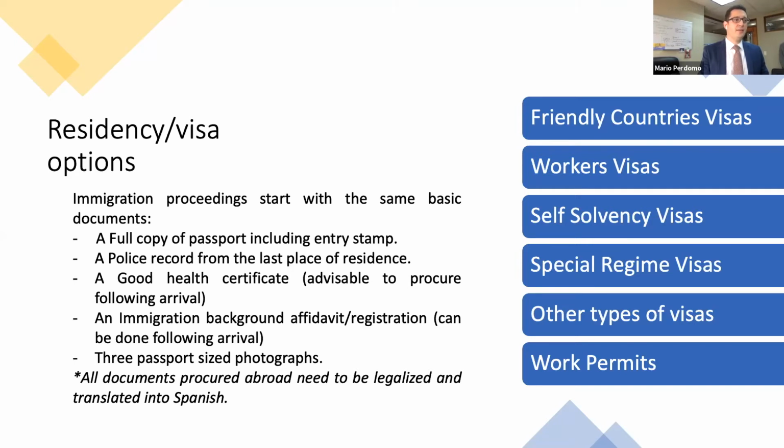Depending on whether your visa has the waiver or not on the deposits, you should add something like $250 to $1,000 per dependent in order to set up your application process. So let's talk about the most common visas. There's the friendly countries visas. Panama has a list of something like 33 countries which have, let's say, an expedited process in which you can apply for a permit and eventually, after 2 years, procure a Panamanian permanent residency, which is quite helpful because you avoid the constant renewals that some other types of immigration permits have.